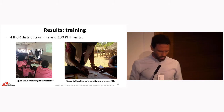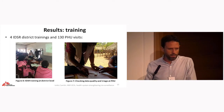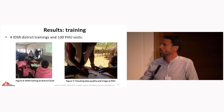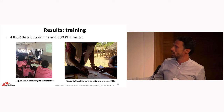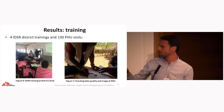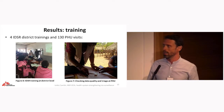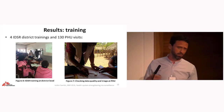So what did we achieve? What were our results? We managed to organize 4 IDSR trainings and to support more than 130 PHU visits. In this picture, we can see an example of one of the trainings. And in this picture, the epidemiology assistant is checking the registration consultant's books. In these PHU visits, we also use the dashboard to give feedback to the PHUs about their performance in terms of data quality, etc.